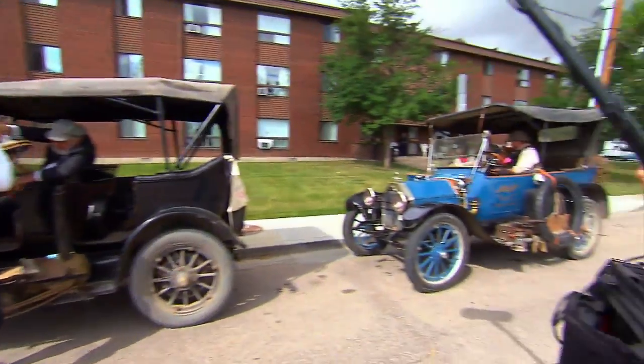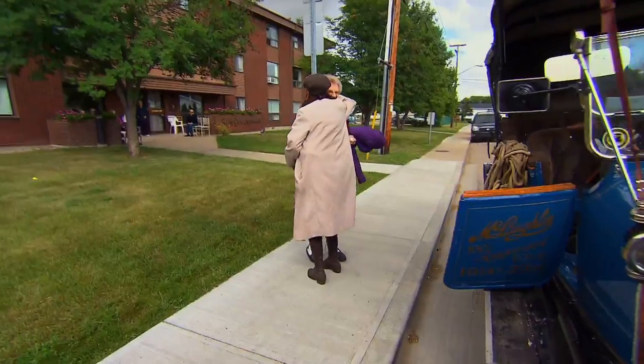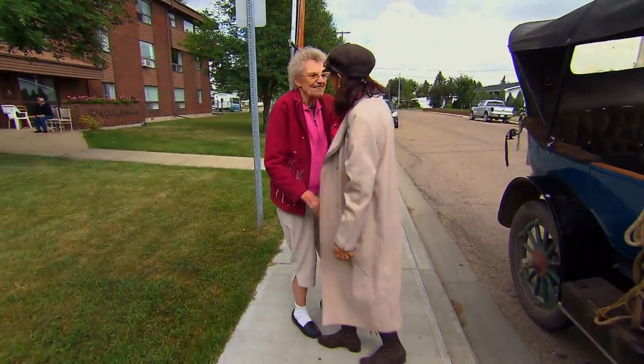And on the way into town, Pat decides the group should pay a visit to his mom's nursing home and bust her out for a little joyride.